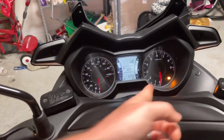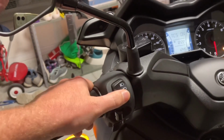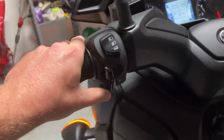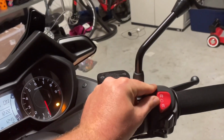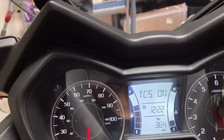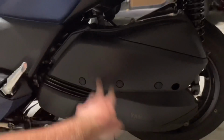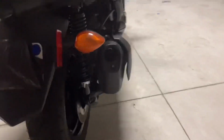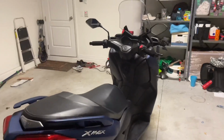So up here you have a speedometer as well as a tachometer and then a digital display. You have your lights, flasher, turn signals, and then underneath that you have your horn. Over here you have the starter, kill switch, a hazard light, and then a control knob to filter through different settings on the display. Of course, it has a V-belt CVT transmission, and then the front and rear both have disc brakes with ABS, and this unit also has traction control.